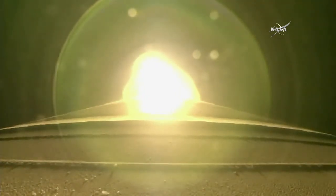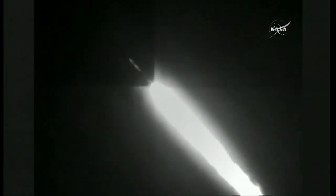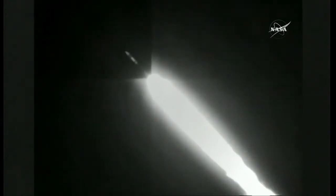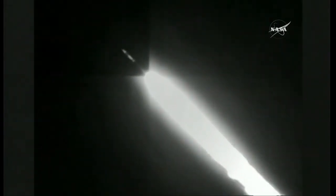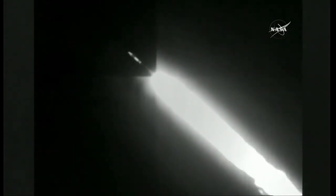Signatures look good. Pump speeds, injector pressures continue to look right within band. Body rates controlling down the middle. Current altitude is 13 miles, downrange distance 7 miles, current velocity 1,965 miles per hour.